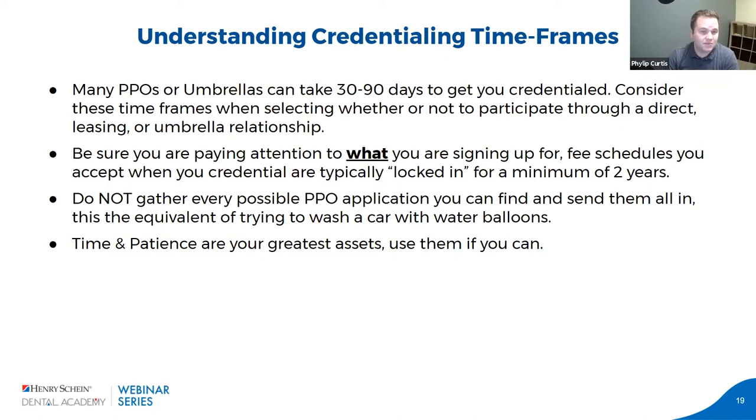So obviously many PPOs and umbrella networks do their own credentialing. The process for credentialing takes a little bit of time. Most of those are paper applications. And so you're filling that out, or some third party like us is filling that out, sending it into the insurance company. That in itself takes a little bit of time, a couple of weeks to gather information, make sure that you got the right report, send it off to the insurance company. And then the insurance company receives it, they document the information.